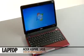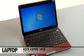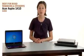The Acer Aspire 1410 looks like a netbook, but it's actually a lot more versatile than that. It has an 11.6-inch screen, which is larger than a typical netbook's, and it also has a full-size keyboard. It runs on a dual-core Intel Celeron processor and has 2 gigs of RAM, which all in all amounts to twice the performance that a typical netbook offers. Despite that extra muscle, though, it still weighs 3.2 pounds, which is light, and it lasts 6 hours on a charge, making it ideal for road warriors and for students who need to leave the dorm behind all day.